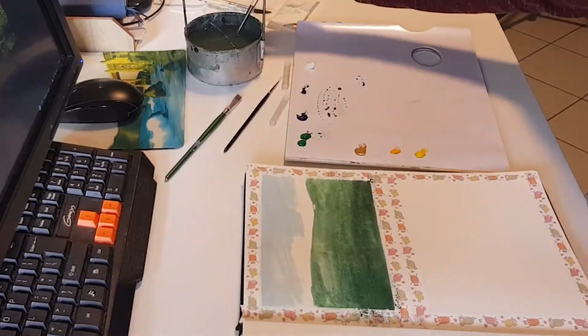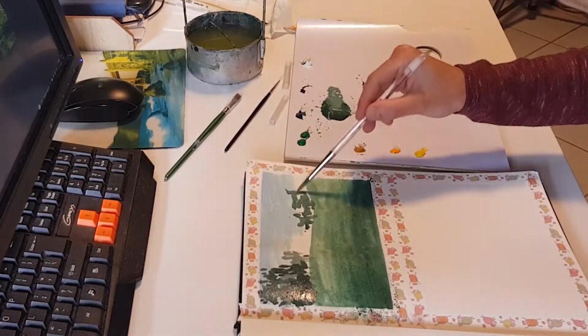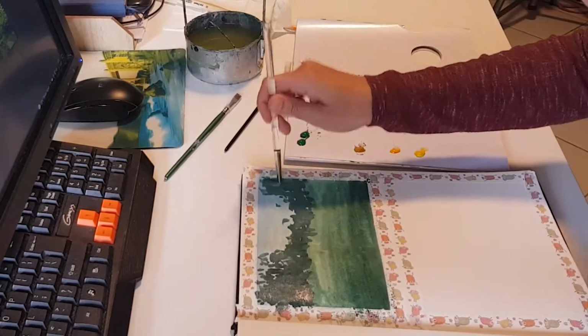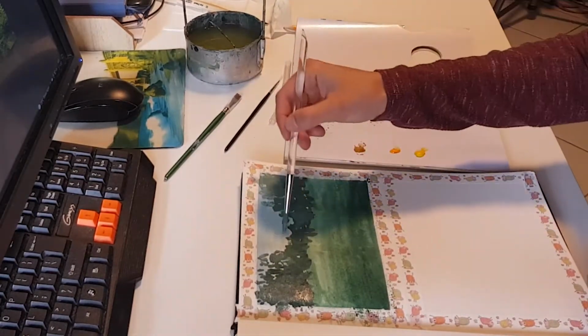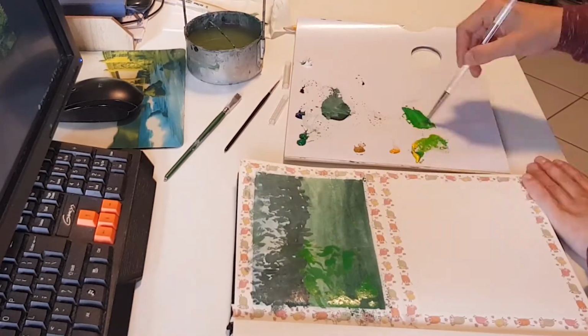I decided to use my Winsor & Newton gouache, which I really like. I have been using gouache a lot lately. I think it's a great medium. I just love that you can layer really well, which you can't really do as much with watercolor.